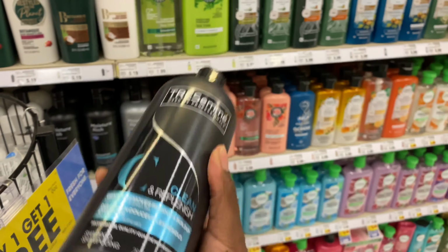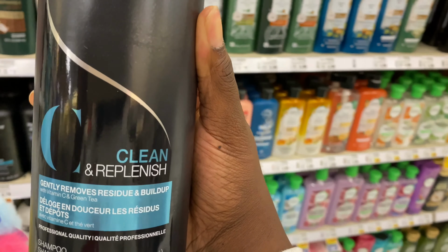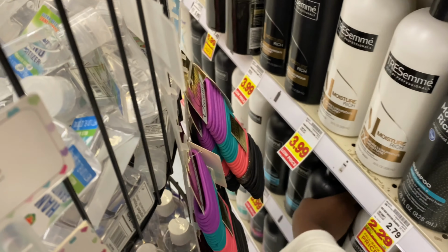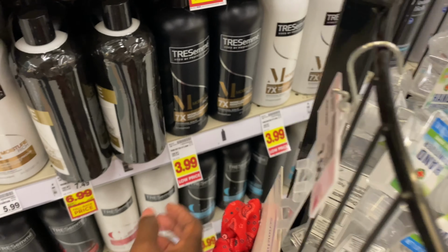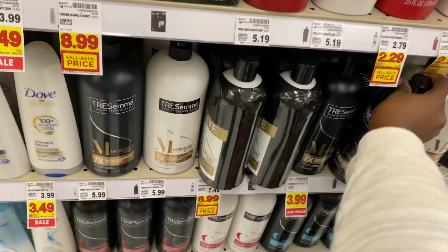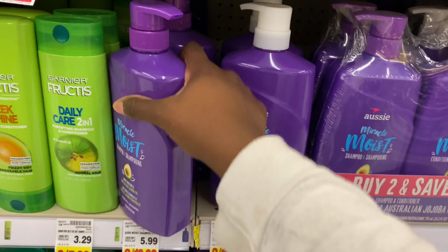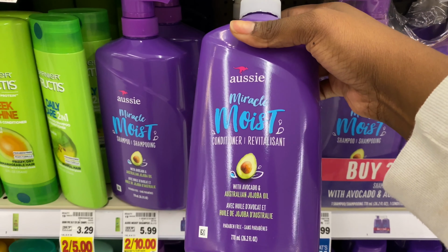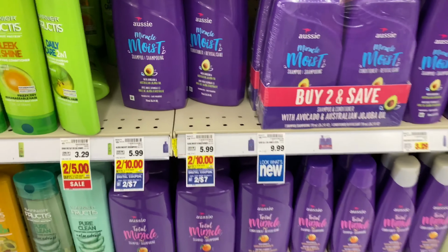Okay, so this Tresemme, this is a good first shampoo option. If your hair is really dirty, you can use this. It's the Tresemme, and it's called Clean and Replenish. And then you can go behind that with the Tresemme shampoo and conditioner. And this one is the Moisture Rich. That one is really good too. But I think I am going to use my Old Faithful, which is the Aussie, and the moist conditioner, and it's 2 for $10 right now, so that's the best value. So I'm gonna go with that one.